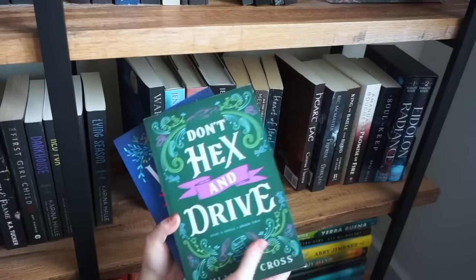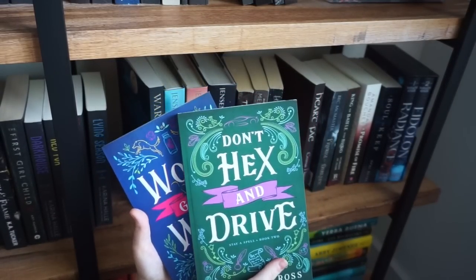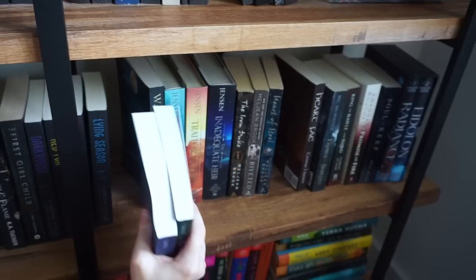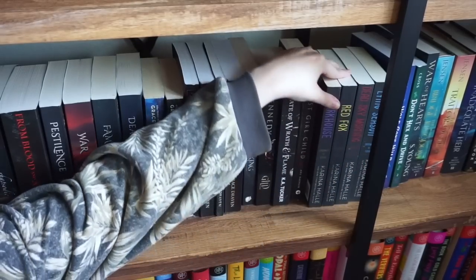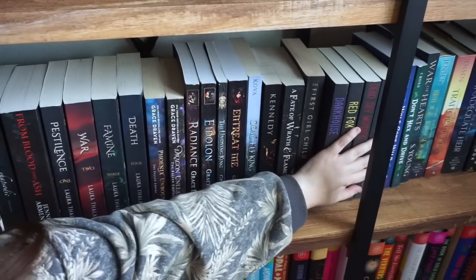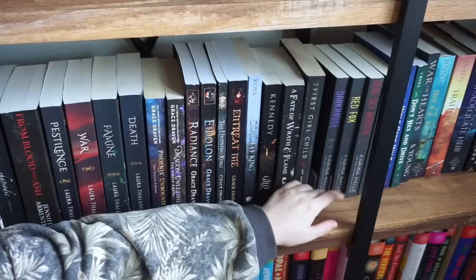I'm unsure about that. The Stay a Spell series, obviously I'm keeping. I love this series. I actually just read book 3 recently, so I'm excited to get that book and add it to my collection. The Experiment in Terror series by Karina Halle, I'm keeping. I've read these first 4 books, and I really want to continue. It's a long series. I think there's maybe like 10 or 11 books in it so far.